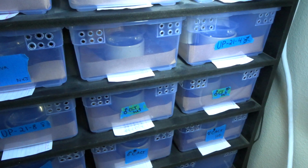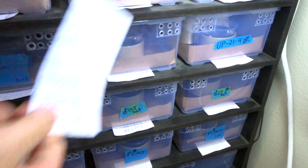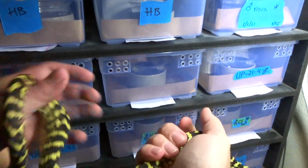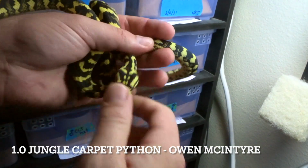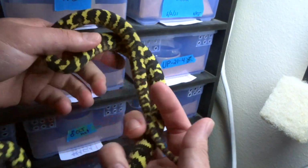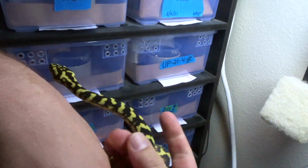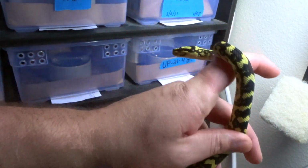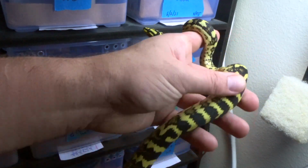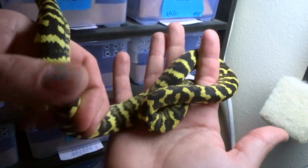Okay, now last but not least, this animal comes by way of the Mac and Wookie himself, Mr. Owen McIntyre. Alright. This dude is switched on. I'm gonna hold him for a second so you guys can see him, but look at these bands, look at this color, look at this snake. What more is there to say? A beautiful, beautiful banded jungle produced by Owen McIntyre of Rogue Reptiles.